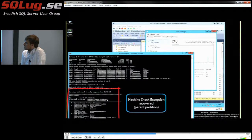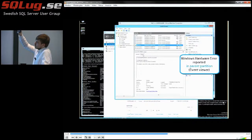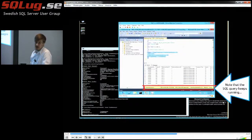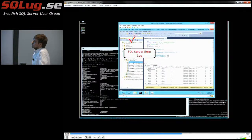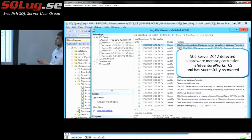So there we are. So we already get the feedback from the machine check exception environment, so that it has discovered the error. When it pushes it up to Windows, Windows will show it in the system log that there has been a memory error, and the SQL query will just continue to run. So no SQL Server error log will show it, but it has successfully recovered.